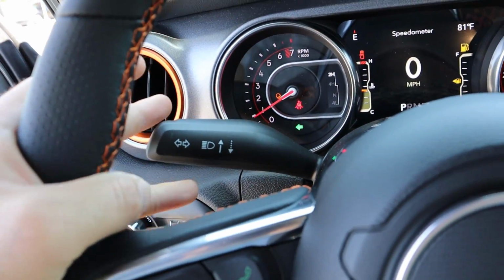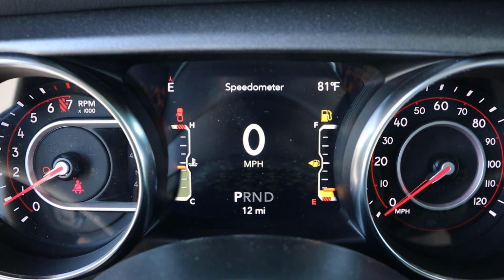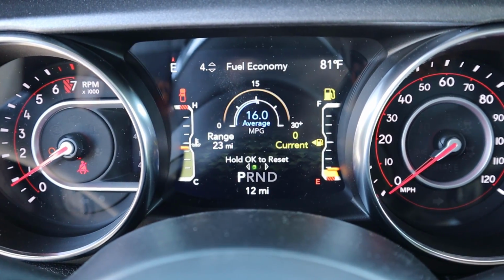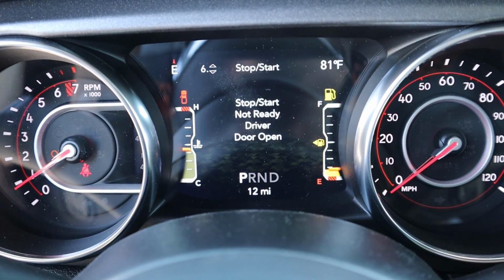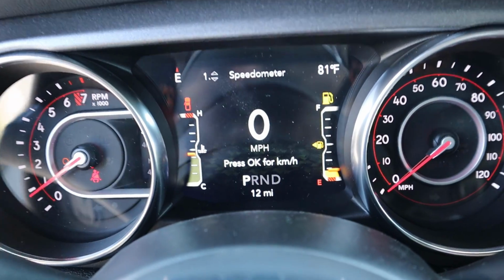You've got a little stock for like the turn signals, for example, also for the high beams. Windshield wiper stock. Here's what the gauge cluster looks like, and here's the different bits of information you can go through on the gauge cluster. You guys will notice, again, this is going to be completely identical to what is on the Rubicon. You're not going to notice a huge difference with that.